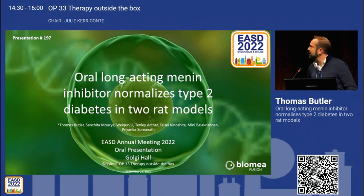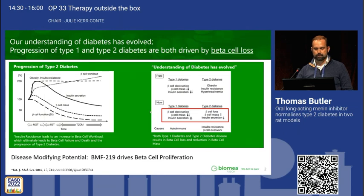I'm delighted to have the opportunity to share with you BMF-219's ability to restore beta cell function and balance beta cell mass by rebuilding the pool of beta cells with proper proportion of the beta to alpha cell ratio. Our understanding of the progression of diabetes and the underlying cause has evolved. It is now clear that beta cell loss is the common enemy for both type 1 and type 2 diabetes. Because of this, BMF-219 has the potential to be a true disease-modifying treatment for patients with type 1 and type 2 diabetes.